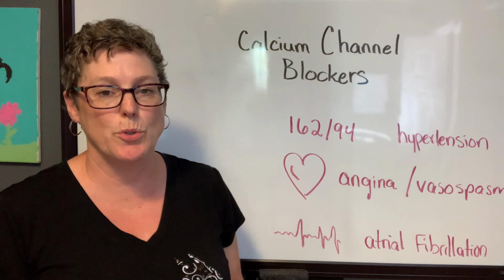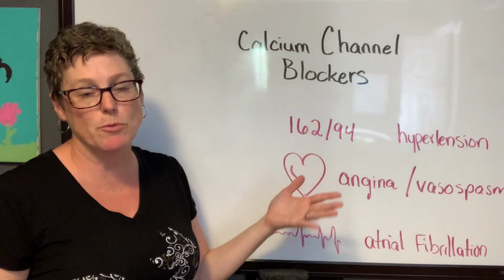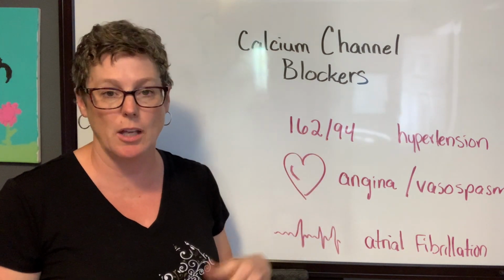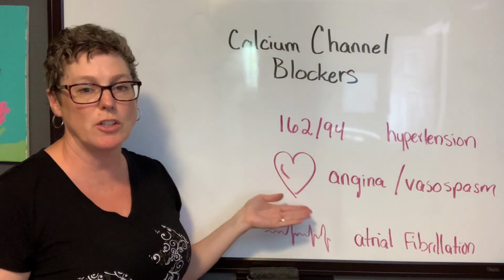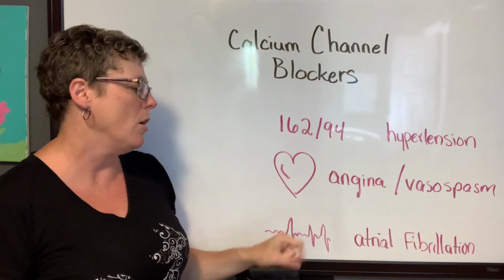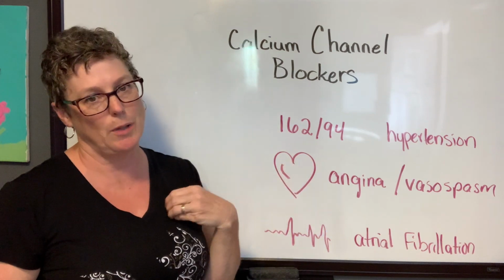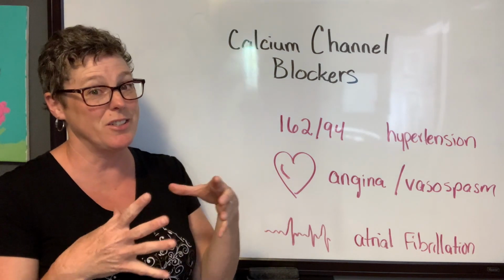Now let's look at those who would be prescribed a calcium channel blocker. Obviously, because we're talking about high blood pressure in this video, yes, it is a treatment for high blood pressure. It is also used for angina and for vasospasm. So this would be like exercise-induced chest pain where those vessels are maybe slightly occluded and not quite getting enough oxygen. We have a little bit of discomfort relieved with the medication because it causes dilation.